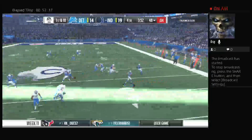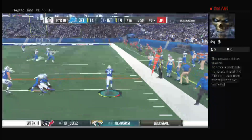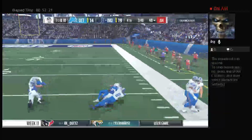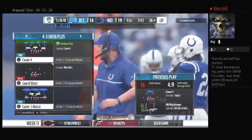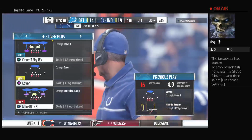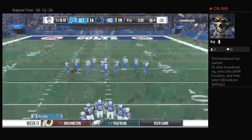Now on first down, he'll drop to throw it. Oh, it's a screen pass. That's complete. And he's brought down. 16 yards to pick up there. The Colts have a first down. Defensively, they're okay with that. Short little route, tackle him inbounds.